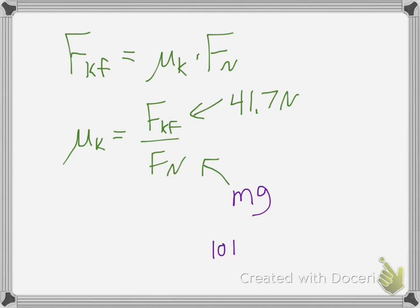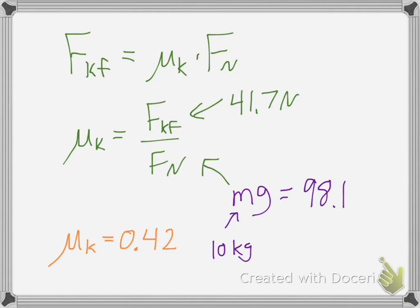Well, the mass was 10 kilograms. So 10 times 9.81 is 98.1. So all I got to do is divide 41.7 by 98.1, and I got my coefficient. Comes to around 0.42 or so.